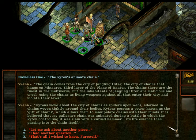Kytons move about the city of chains as spiders upon webs, adorned in chains woven tightly around their bodies. Kytons possess a power known as the Gift of Chains, which allows them to manipulate chains with their minds. It was believed that Galeria's chain was animated during a battle in which the Kyton controlling it was slain with a cursed hammer. Its life essence then passed into the chain itself.